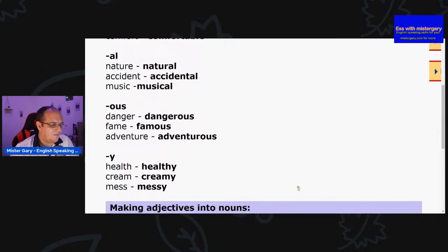Health becomes healthy, cream becomes creamy, mess becomes messy. Okay? His health is very good. He is a very healthy person. She displays some excellent health habits. Alright? We wouldn't say that normally. She has very healthy habits. So they're talking about an adjective as well. Cream becomes creamy.